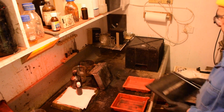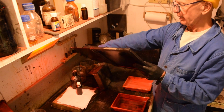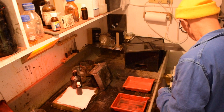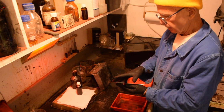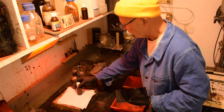What we have here at this stage, of course, is nothing, because we haven't properly coated the plate yet, so we'll open the dark side and put it here. All this can be done under room light at this stage. Silver nitrate, collodion, that's the developer.